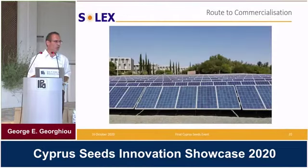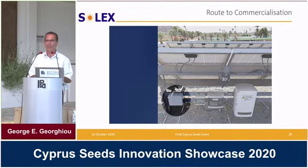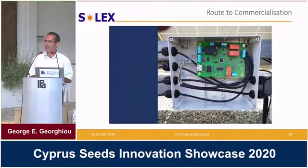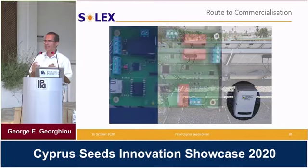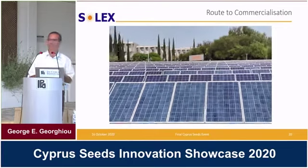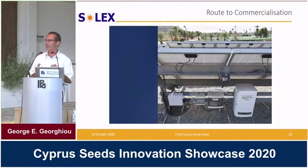How do we see the routes to commercialization? We see two routes for monetization. The first one is a standalone system coupled to a monitoring solution that will provide early and reliable detection of problems in the system. And the second one is to incorporate our solution into inverters so that we render the inverters an intelligent entity that can detect and solve these problems. Think that there are 200 million inverters manufactured every year globally. You can imagine the opportunity of having our solution incorporated into this technology.